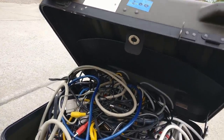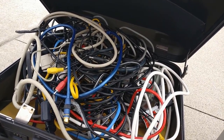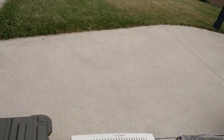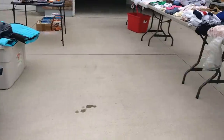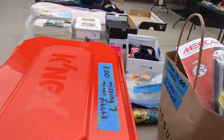And cables, tangled cables. So I had to decide if I was going to buy this. I'm like, I don't know if I want to mess with those cables. I did see some of the RCA cables in there. So I decided to just go ahead and pick it up anyway, do some research on it, try to figure out if it's worth it. I think for $2 just for the case for personal use is worth it.